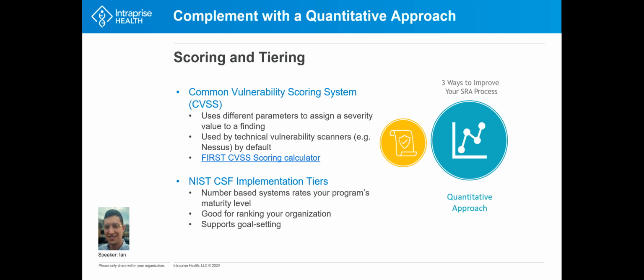network. What people may not realize is you can apply the CVSS scoring system to any type of vulnerability, be that an administrative, physical, or technical finding. First, the organization that created the CVSS offers a scoring calculator online, which allows you to put in a bunch of different information, parameters, and attributes about your findings, and it will spit back at you a score, and it makes it very easy to implement that CVSS into your SRA.